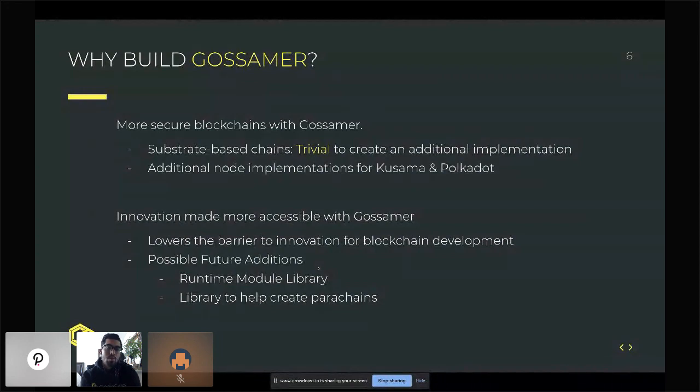The second reason we built GOSSAMER is to make innovation more accessible. Essentially, what GOSSAMER and other Polkadot host implementations like it do is lower the barrier to innovation for blockchain development. Until recently, building a blockchain has been quite difficult. It's a massive undertaking, and you need, for example, decentralized networking experts, crypto economic experts, and consensus experts. To do all of that, a lot of times it was hard to get it right.